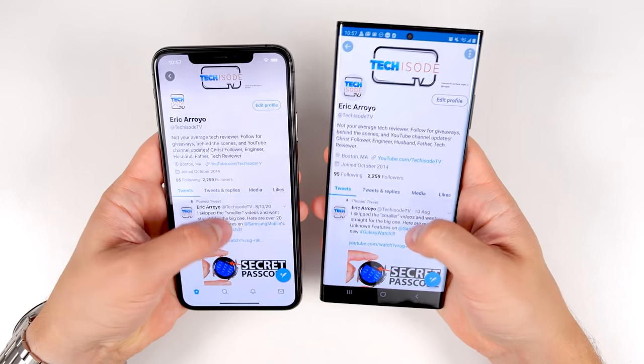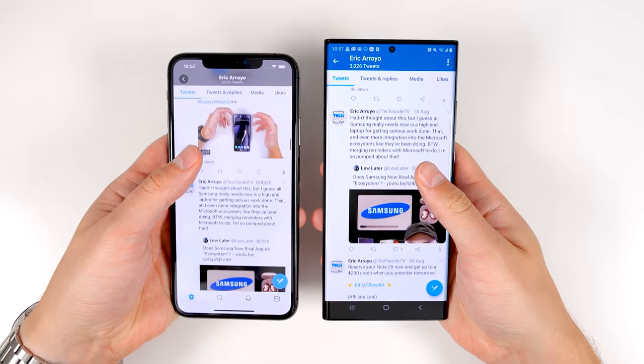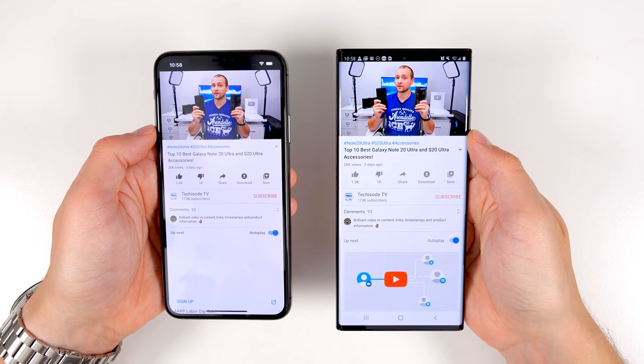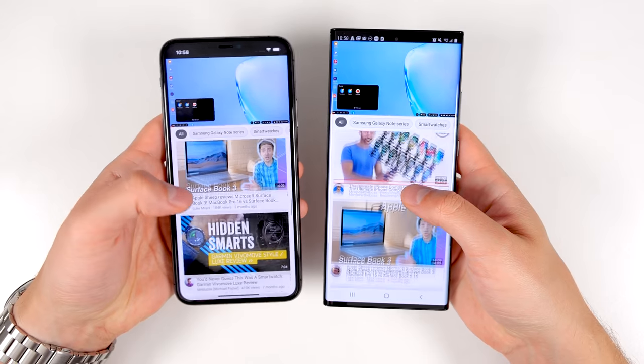In terms of general apps usage for things like Twitter, Facebook, note apps, email, etc., there wasn't much of a noticeable difference in day-to-day use. I feel like the iPhone will reload applications a bit more often than the Note in real-world usage, but it was nothing over the top or frustrating.